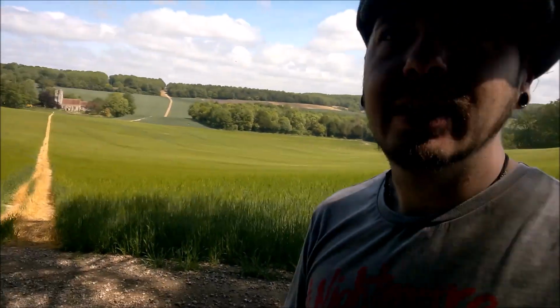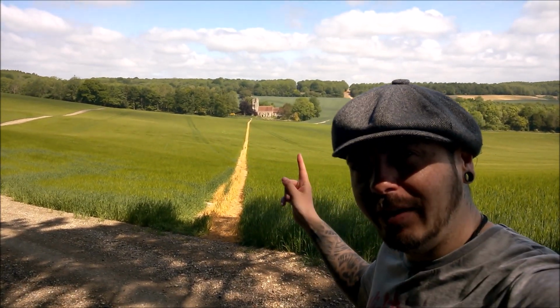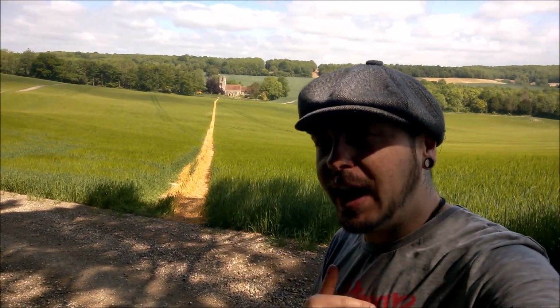This, however, is a view of an old fat man from the Kent countryside. But the question is, which one do you prefer? Kent countryside? Fat old man.